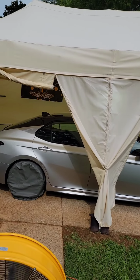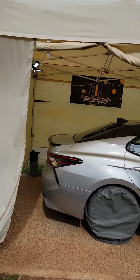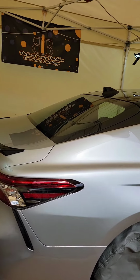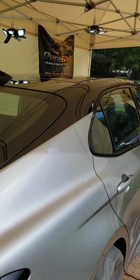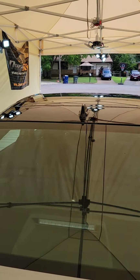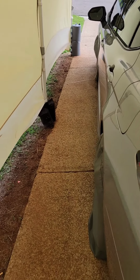Guys, we are done with the polishing process, and as you may have noticed, there is more clarity and gloss all over this vehicle. Only thing left is to wipe down the panels to make sure there's no more residue left from the polish and apply the DS1500 XTREME.